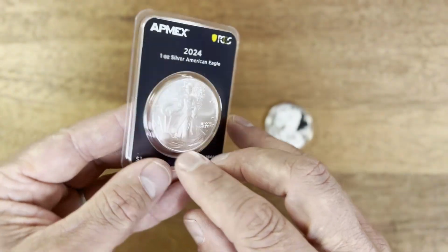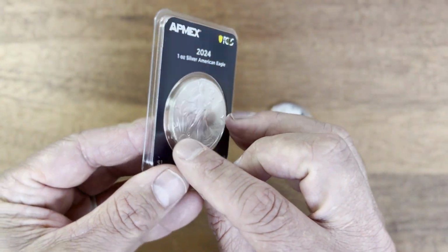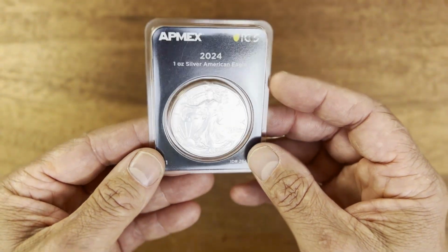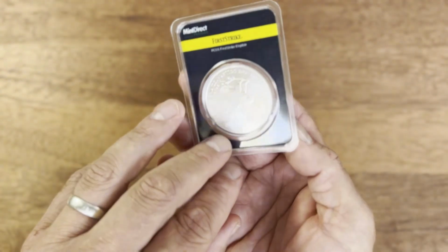So this one has the notch missing this year, just above the L here, so you can see the little notch missing there. So that's the key security feature that they've got. Overall pretty good condition, giving it a first strike. I'm pretty happy with that one.